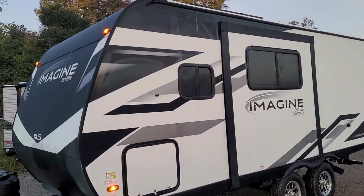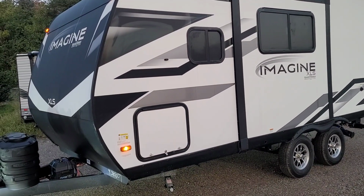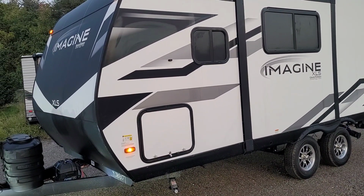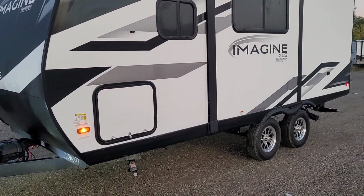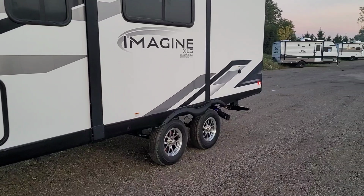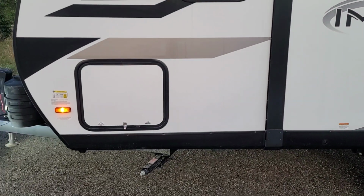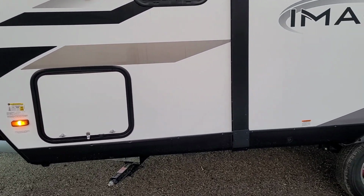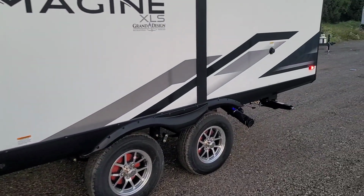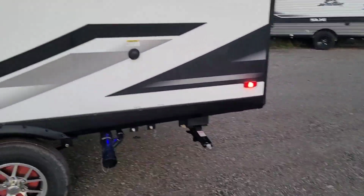I'm hoping it'd get good fuel mileage, but the last one I pulled was like a 20 foot, 21 foot, something like that. And I got horrible fuel mileage with it because we had a heck of a headwind coming straight on at us the whole time across. I've done better pulling 30 footers for it, but hopefully this won't be the case. Hopefully we'll have tailwinds and everything will be rolling in my favor.